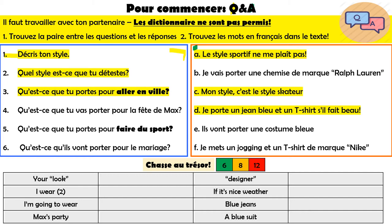Numéro 1, la question dit, décris ton style, qui veut dire en anglais, describe your style, as in like your fashion style. I know your style, you're right, is whatever your mum buys you.